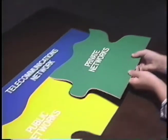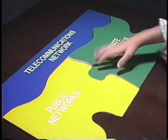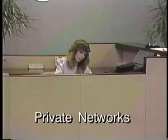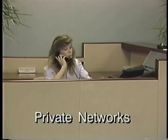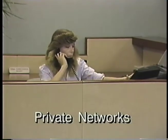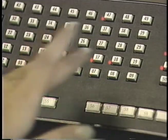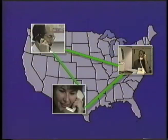Along with public telecommunications networks, there are also private networks. Let's look at some of the private networks. Many larger companies operate their own networks to provide voice and data communications among their employees and even their customers. These networks go well beyond the PBXs that interconnect the lines in each company office. Private networks often consist of switching machines and transmission facilities that connect company offices, warehouses, and factories.